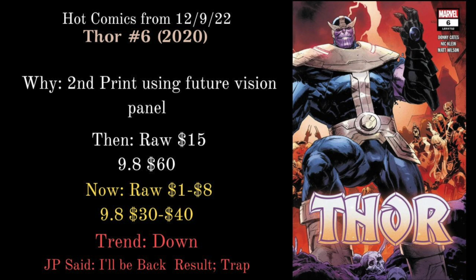$15 back then, 9.8 going for $60, which were both still down from the first time people thought, oh, Cage is going to do something cool here. But now it's a $1 to $8 book, 9.8, 30 to 40. So another trap. I don't think any of this has ever yet paid off. I don't know that it will anytime soon. So we will see.